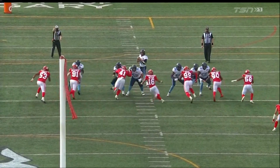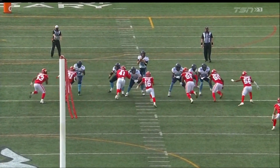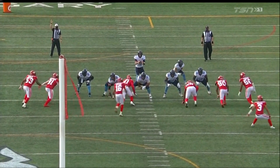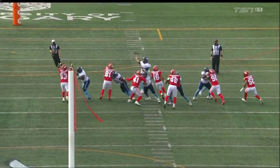But like I said before, you can't have the unblocked man being a guy coming through A-gap. That can't be the answer. You've got to pick it up such that if there is an unblocked guy, he's coming through C, and ideally not on the blind side. But A is just an absolute no-no.